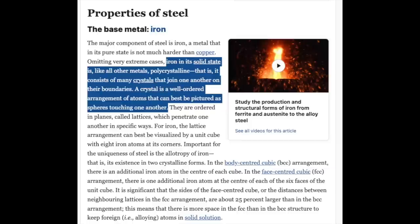The second thing is that each of those fibers is made up of actually many, many microfibers. Wait a minute. Steel is made up of many, many, many microfibers, if you will. So here we have it.